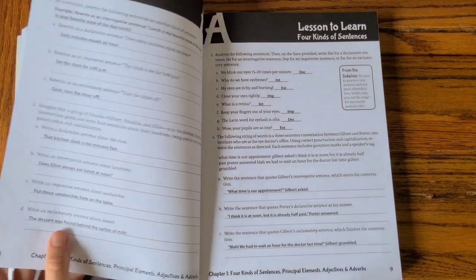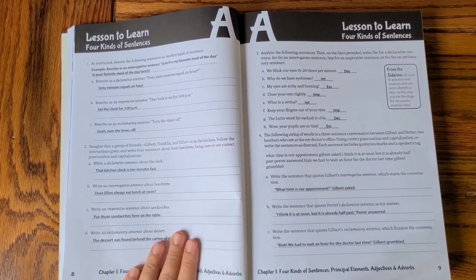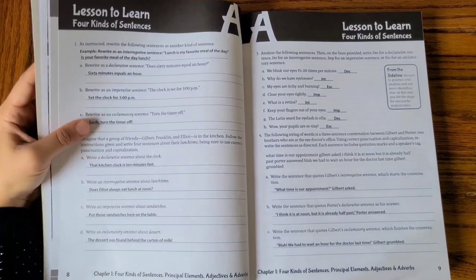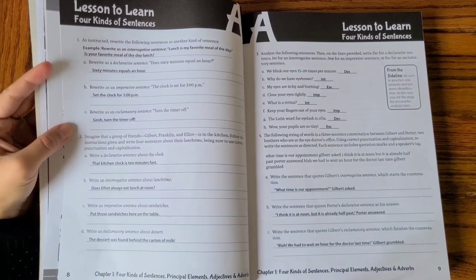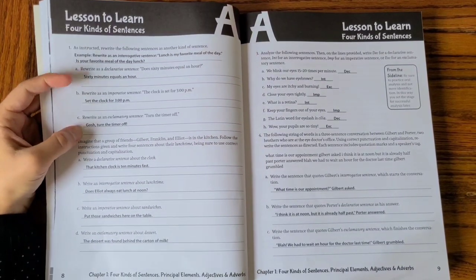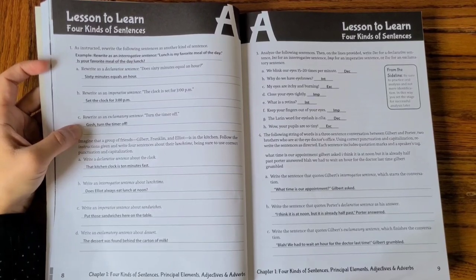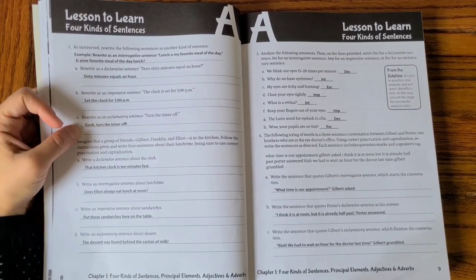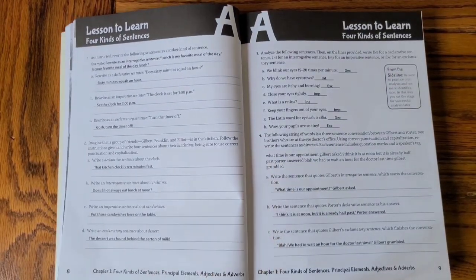Very good. And now you're going to rewrite the following sentences as another kind of sentence. For example, you're going to rewrite as an interrogative sentence, "Lunch is my favorite meal of the day." The rewrite as an interrogative sentence would be, "Is your favorite meal of the day lunch?" You're going to rewrite the following sentences as another kind of sentence, and you're going to do both pages, and then I will check them when you're done.